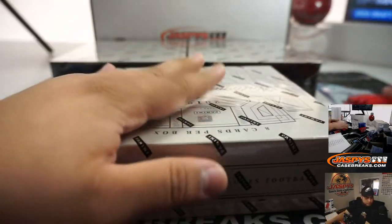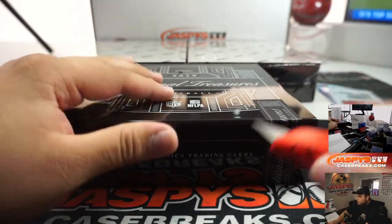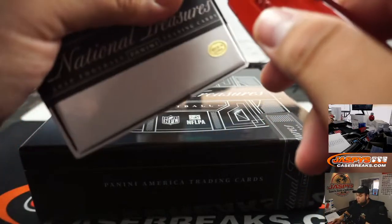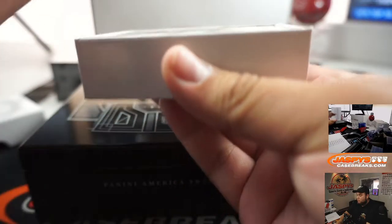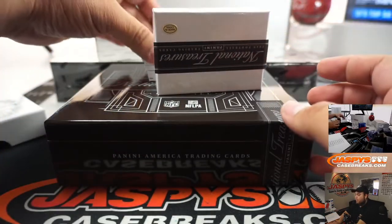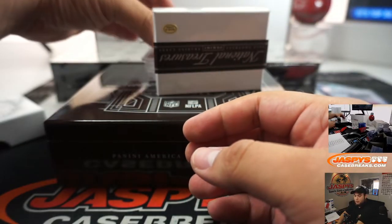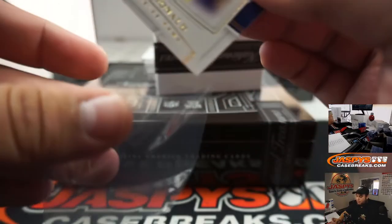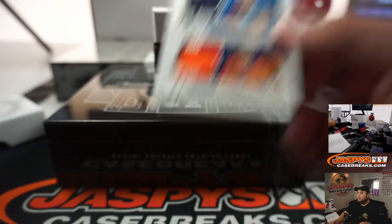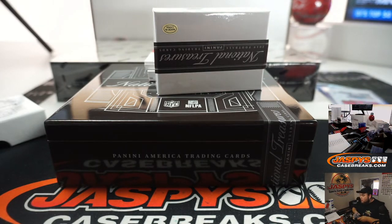Next one. All right, we got Dante Hall, 75 out of 75. KC with that one. David and Aaron Donald, 30 out of 35. Rams, Gwynn Wayne. Easton Stick and Drew Lock, 63 out of 99. Broncos, Alex, and Chargers, Eric. That'll be a randomizer there.